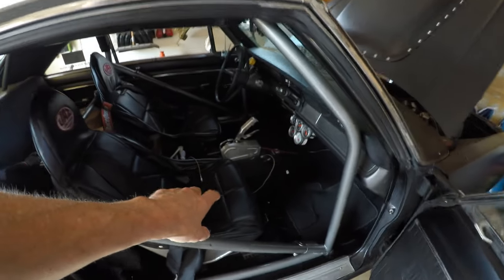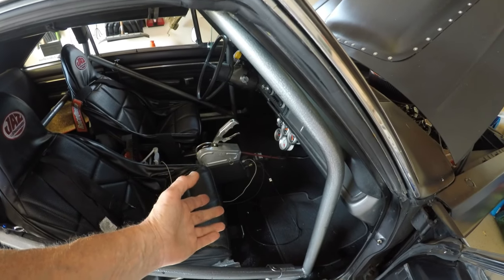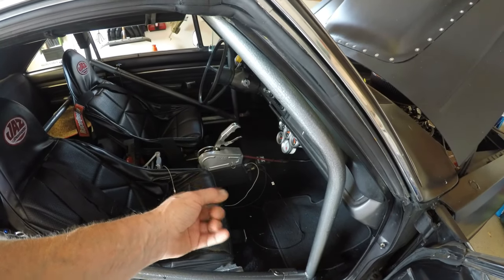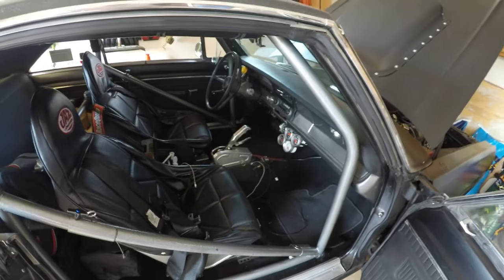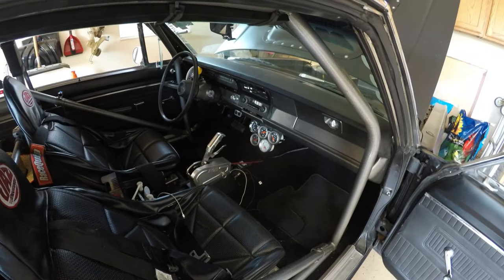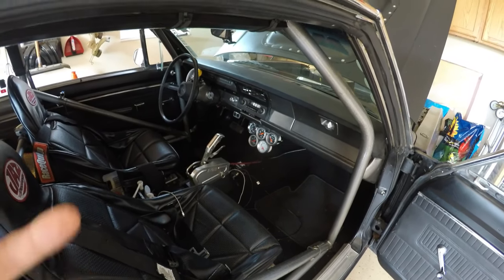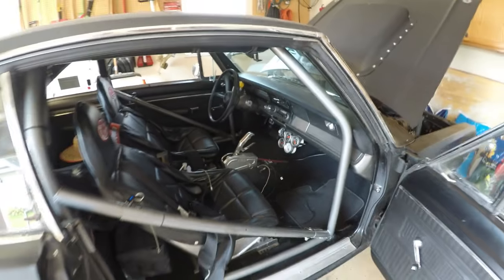You see a B&M shifter, and then I've got the ability to charge the GoPro, or my phone, as I'm driving down the road. So we've got a cigarette lighter in there and a full set of gauges. We've got water temp, oil pressure, transmission temp, voltmeter, and AFR gauge in there, so we can see how that's all going.